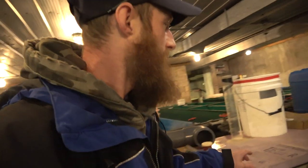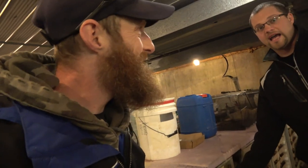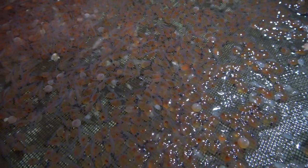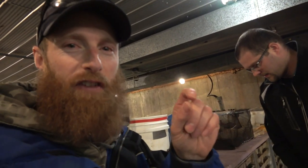It smells like fish in here, which it should. There's lots of fish in here. All right, so we're just coming up to what do you call these, egg stage? Sac fry. Sac fry. So they're really tiny, tiny, tiny. They actually don't even look like they should be swimming, but they're still connected to an egg sac? Yeah. And they're trying to feed off that little egg sac.